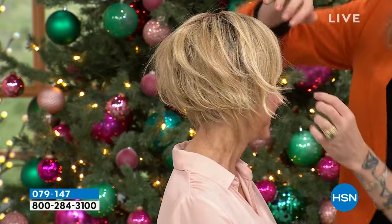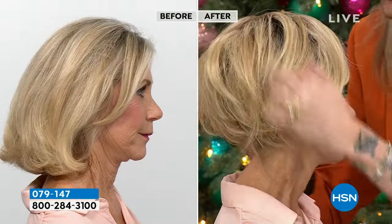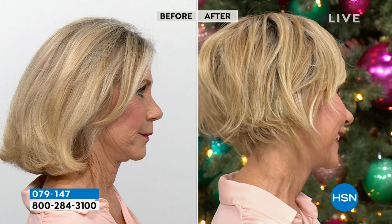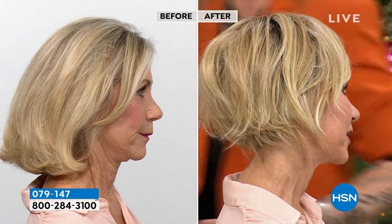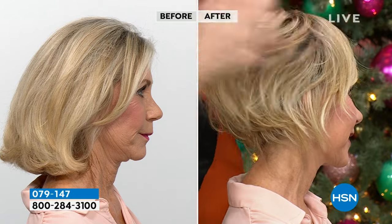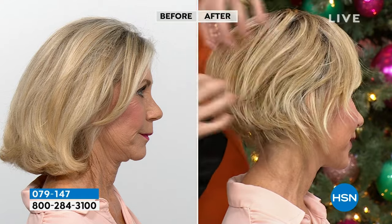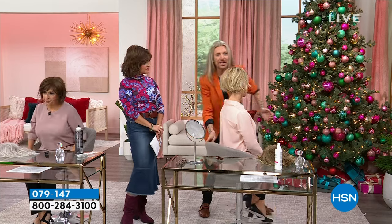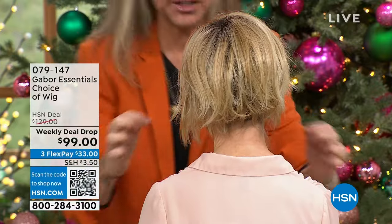But look at this. Vonda, you can't see it from the side, but this is the one. It just looks like you've gone to the coolest hair salon and had the most fabulous cut. I love the stack. I love the way that we've got this smudged balayage root. From behind, once again, look at this. You've got that beautiful little step there.